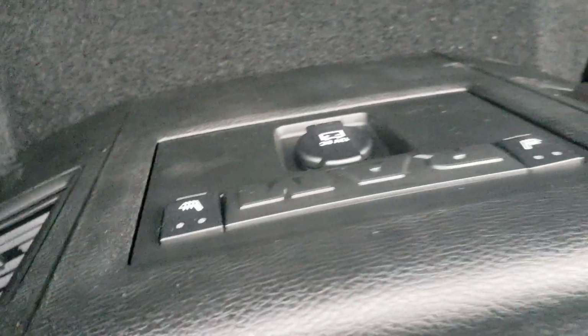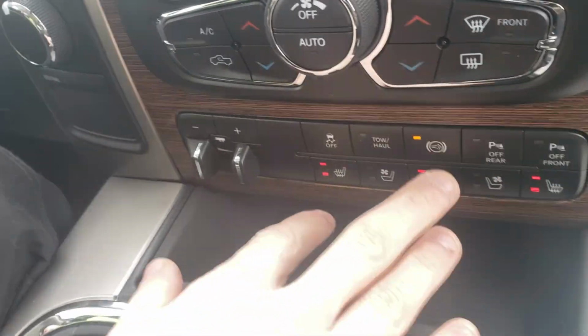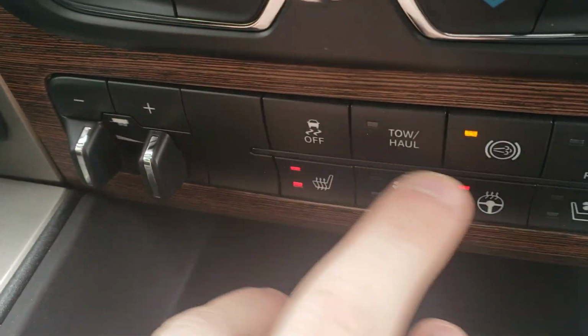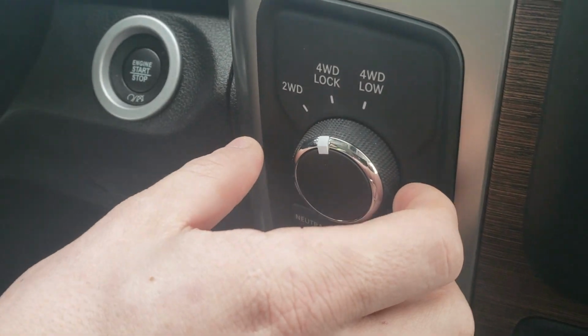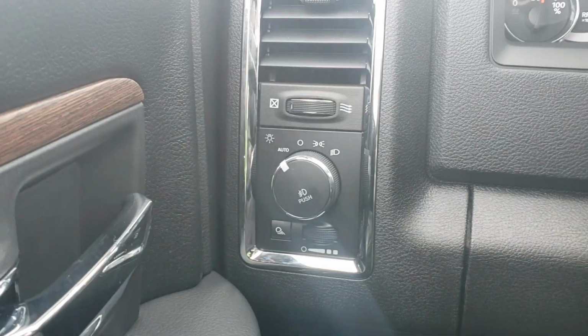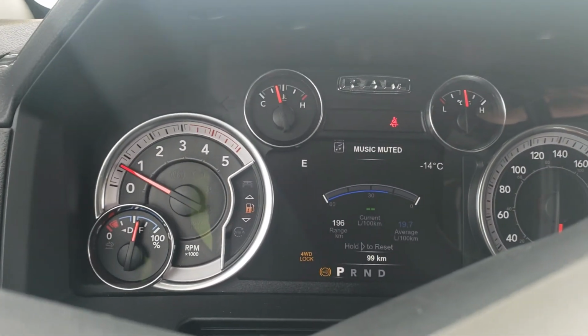The controls are just down here. What this truck has come equipped with is a heated steering wheel, heated and cooled seats. You've got your exhaust brake, your tow haul mode. You've got your traction control off, front and rear park assists. You can turn those off. Over here is your 4x4 shifter. Then over here is your headlight switch and your cargo lamp switch. And you've got a very nice looking instrument panel.